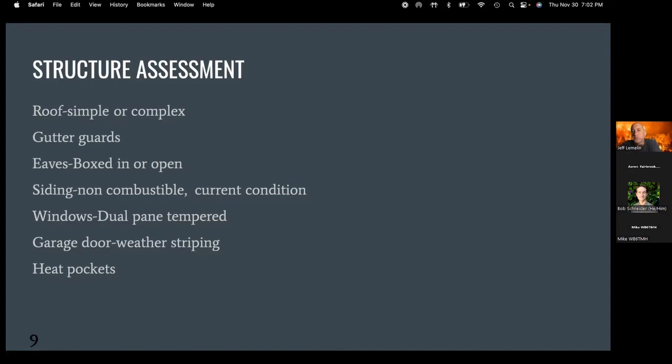And so it's good to either make sure they're clean during fire season, or even better is to put in a non-combustible gutter guard. The eaves, when they're boxed in, meaning when you look up at your eave, you can't see the rafter tails coming out, that helps with the transfer of heat.